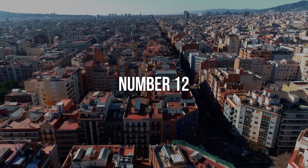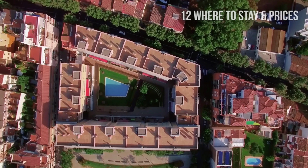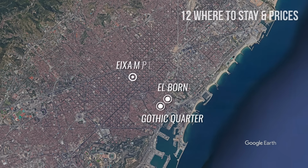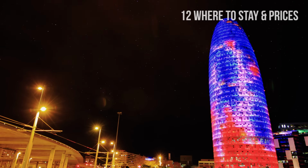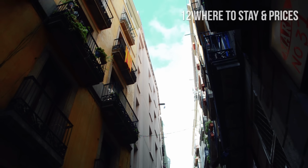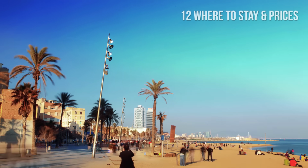Number 12. Where to stay and cost of accommodations. If this is your first time in Barcelona, we recommend staying in the Gothic Quarter, El Born or Eixample, where you'll be close to many top attractions. These areas are also great for nightlife, along with Poblenou and Sant Antoni. To experience a small town vibe, stay in Gracia, which is also a great family-friendly neighborhood. If you love the beach, choose Barceloneta.